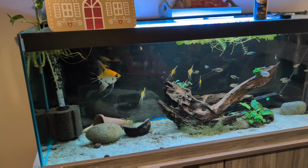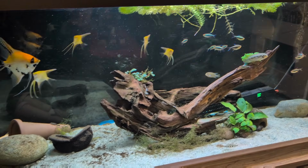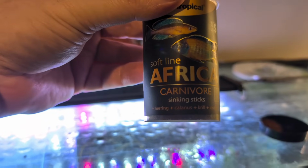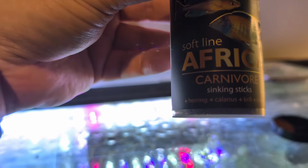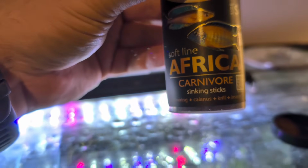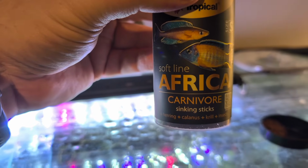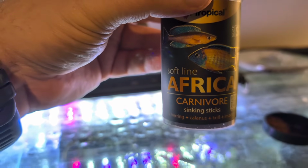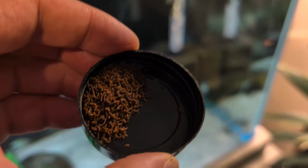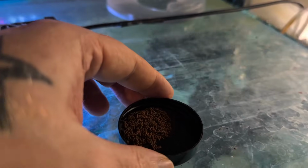The last tank we're going to feed is this community tank, which is a South American community tank. And the food we chose for this is the African carnivore sticks. The ingredients are herring, calanus, krill and insects. Now, what I would say, guys, is the ingredients that I've been reeling off in this video are unbelievable, aren't they? So one thing I'll say about this food as well is, let me just show you.